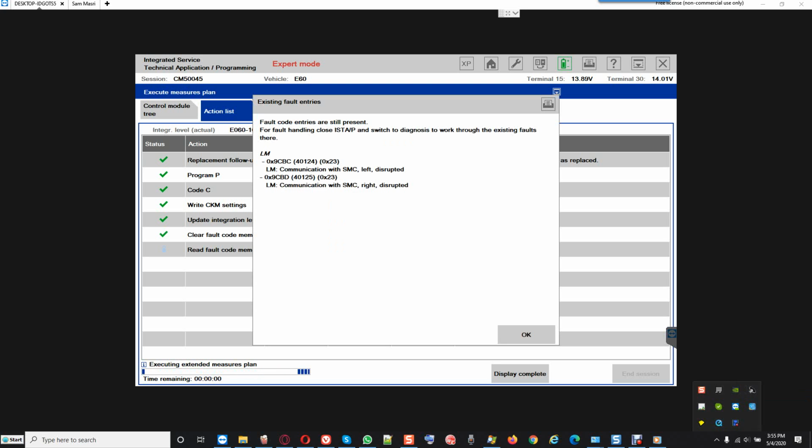Okay, fault code entry still present. You said the light module here, communication with the SMC left disrupted and communication with the SMC right disrupted. Okay.